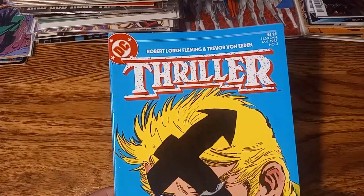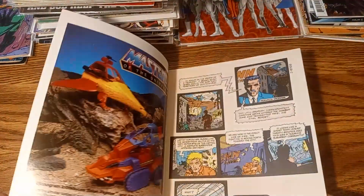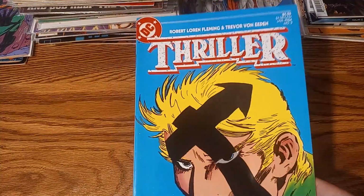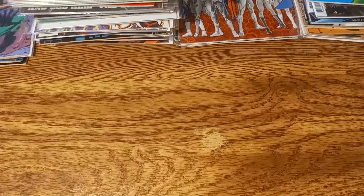And issue number 3, a Thriller. I used to have this. This was like Camelot 3000, a maxi series. This one went totally off the rails, though. They ended up getting rid of the original creators. Apparently people couldn't understand what the story was about. So I'm going to put this in the to be sold category.